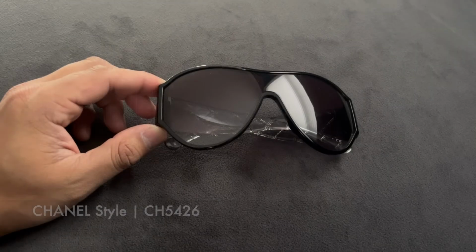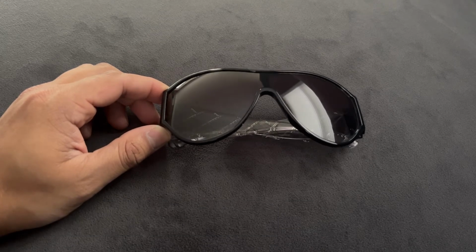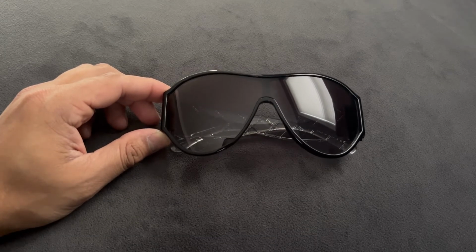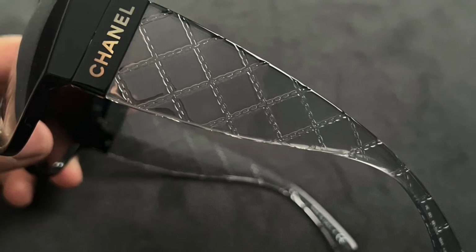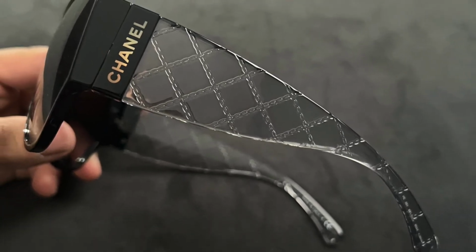So we have another pair of shields. These guys are just very visually interesting to look at. From the front, they're pretty standard, but when we flip them over to the side, you have Chanel written in an iridescent print, which is very eye-catching, and the balance of the temple is done in a quilted, transparent acetate.